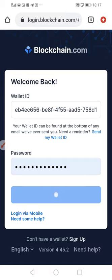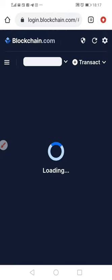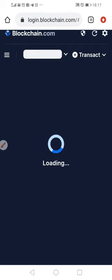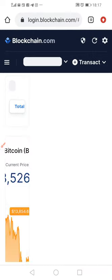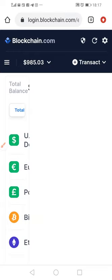Just waiting. And are we here? The Bitcoin keeps going up and down, up and down. So that's what's happening like this way. You normally just go boom. Sometimes you can scan the barcode, so you won't have an issue. But yeah, I like the old school way, writing things on paper.